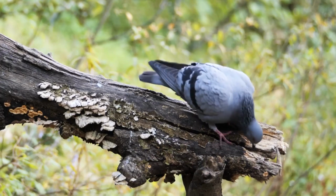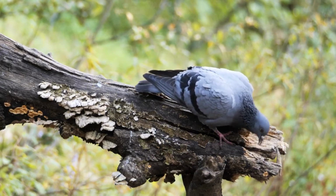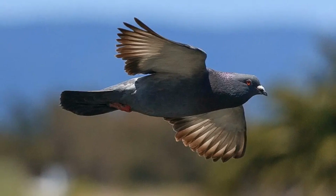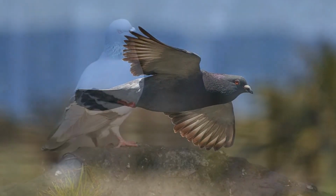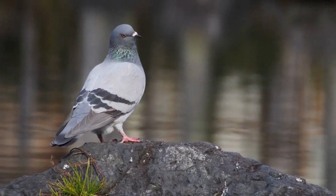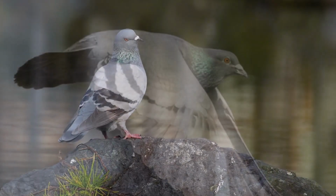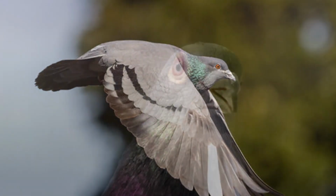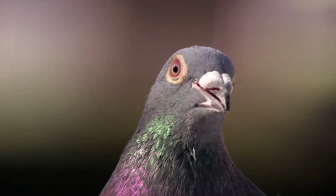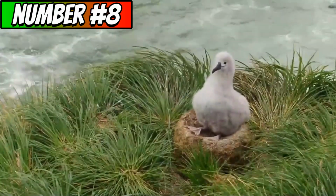Rock doves are not as famous for their swiftness as other birds of prey or the migratory birds. Their flying speed is usually from 50 to 60 miles per hour, but they can reach higher speeds when needed. These birds are very fit for the cities, where their flying skills allow them to move around the urban areas in a fast and agile way. The next animal is the Greyheaded Albatross.